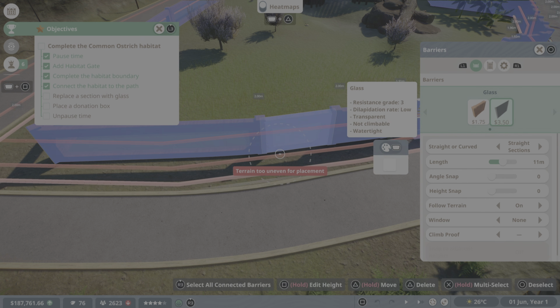Oh, by the way, as well as pausing time, you can also speed it up. It'll run everything at 2 times and 5 times faster. It can be useful, especially if you're waiting for money to accumulate or for animals to be delivered to your habitat. Personally, I use it when I'm waiting for a brew to finish.